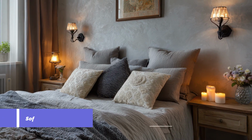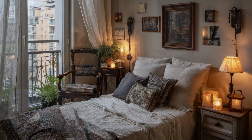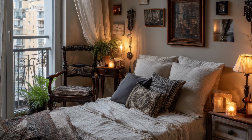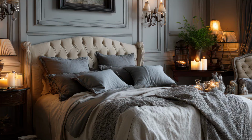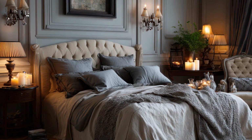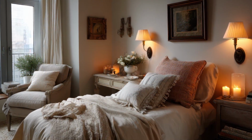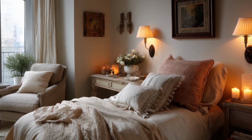Lighting plays the leading role in creating a romantic atmosphere. Wall sconces with warm bulbs, soft table lamps, and flickering candles together cast a gentle glow across linen-draped furniture. The air feels calm and soothing, inviting conversation or quiet reading before bed. The combination of textures, linen, lace, and velvet, brings understated luxury. This cozy Parisian touch transforms even the smallest bedroom into a poetic haven of peace and tender comfort.